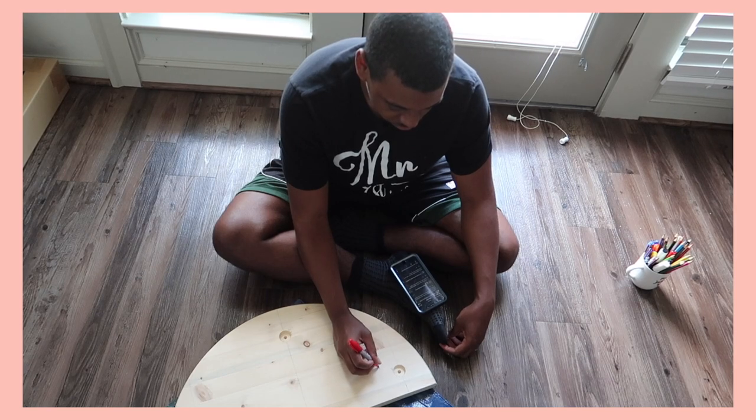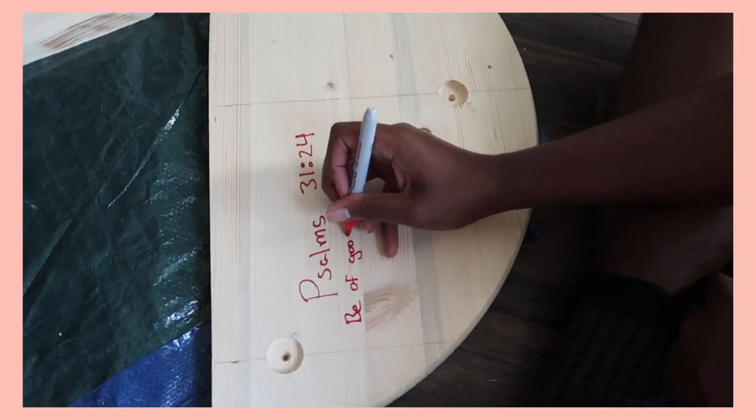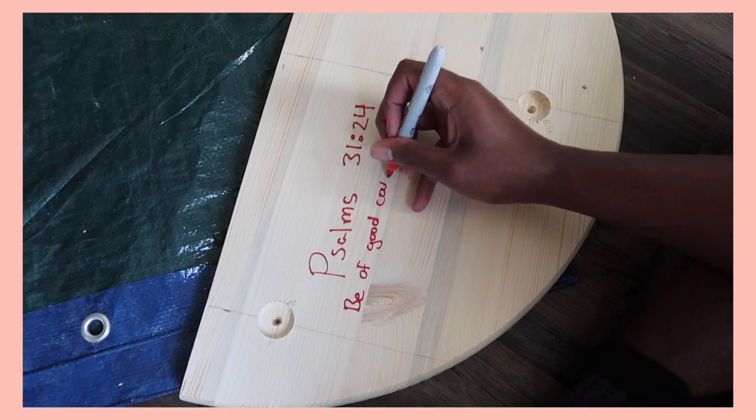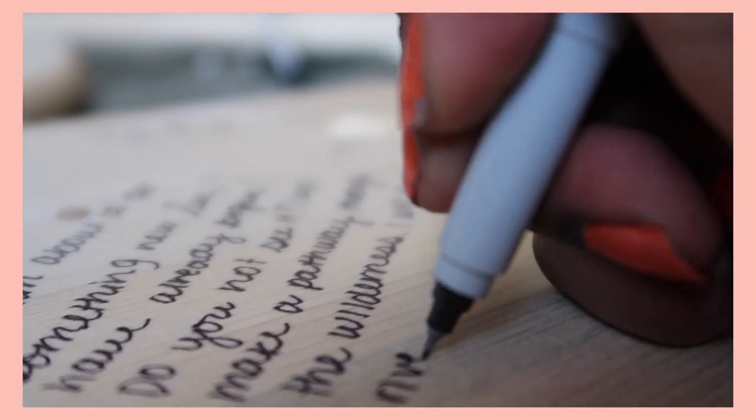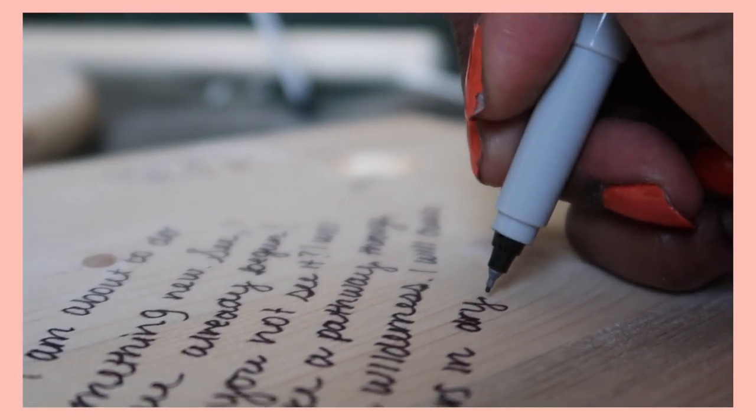I thought it would be a sweet idea to commemorate this moment that we built our first piece of handmade furniture together by taking a Bible scripture that meant something to the both of us and writing it on the opposite side of the table. Now we have something that we can look back on and remember.